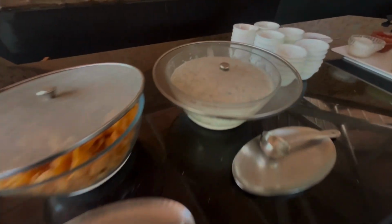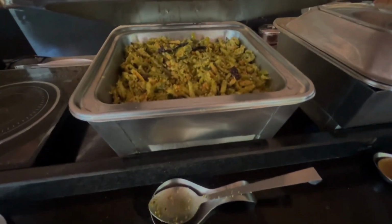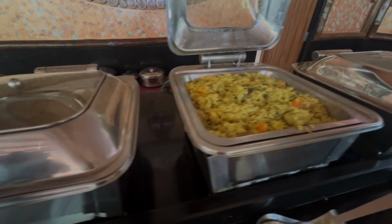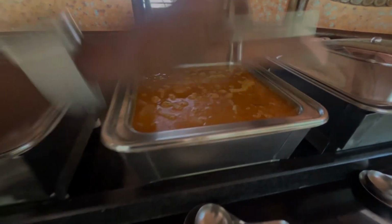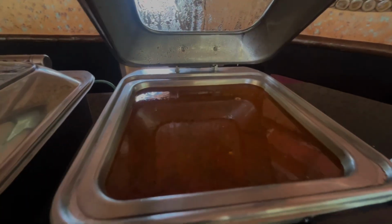So this is the food spread, buffet spread. As you can see, we have the salads, we have the raitas, we have different chutneys. Every day they gave a different type of chutney, and we had proper vegetables and chana for the chapatis or the naans. And then we have another vegetable, which I think is brinjal, and then we have a rice, a biryani kind of rice. You have white rice, and you have the dal or the sambar dal, and here the sambar is there, and you have also a rasam. So this is the spread.